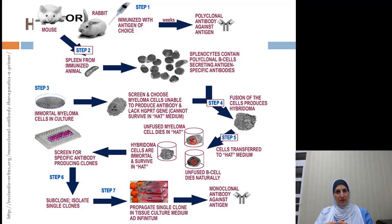Okay, so now I need to separate the mix of two, and it's very easy. Just wait for 7 to 10 days. The B cells will die naturally because they cannot live forever, and the only thing that I will have are the hybridoma cells. These hybrid cells consist of the myeloma cells, which are immortal, and B cells that produce the antibodies. Now I have hybridoma cells with different B cell specificity. We can screen for the specificity and separate these cell lines based on the type of the antibody they produce. And at the end, after isolation of the clones, I would put these immortal cells in a medium.